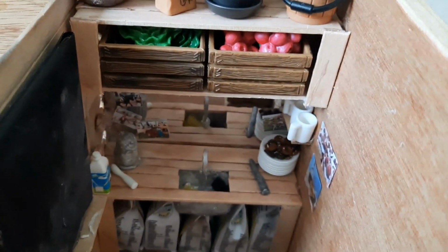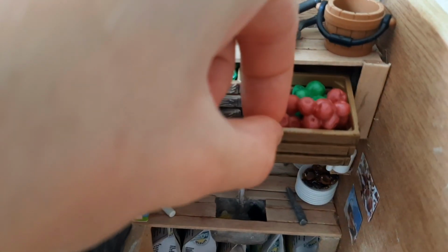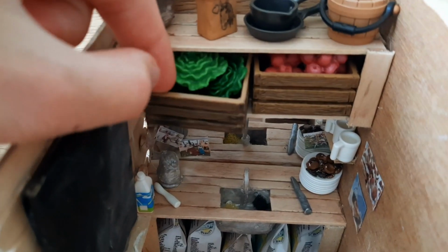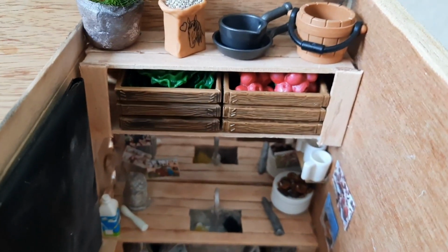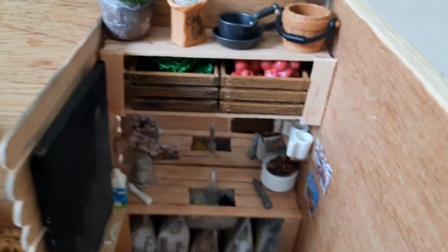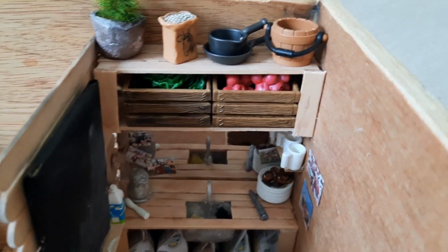And then above all of that, we have a sunken-in shelving unit. And again, there's crates with food. So this one's got apples. This one has cabbages. And maybe I should label those. I don't know. They are very sweet because they fit in so satisfyingly. Look at that. Oh, it's the perfect fit. I didn't even plan that.